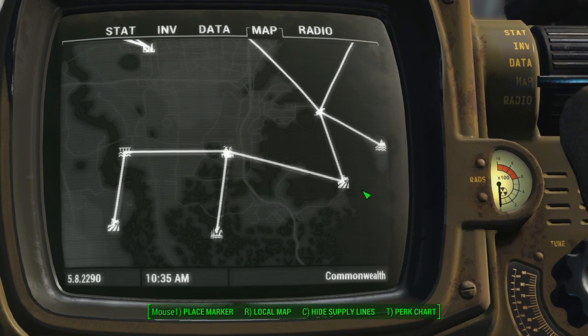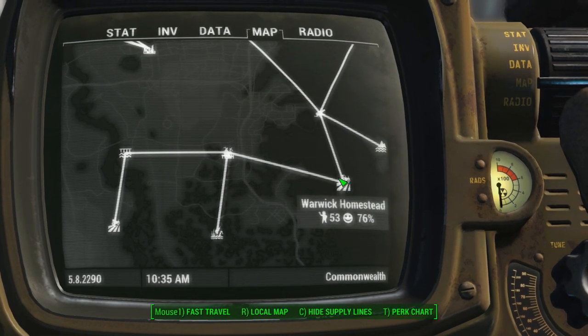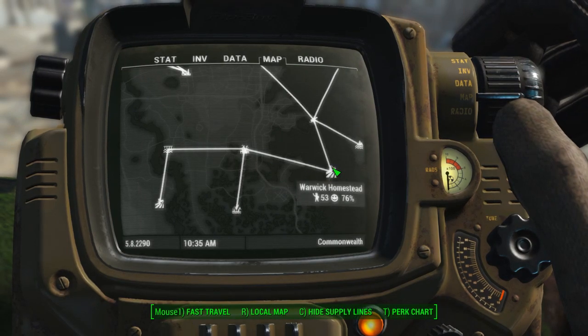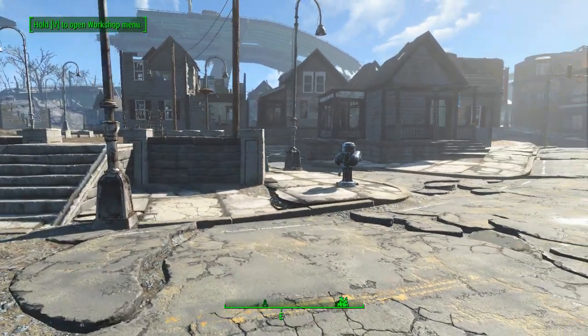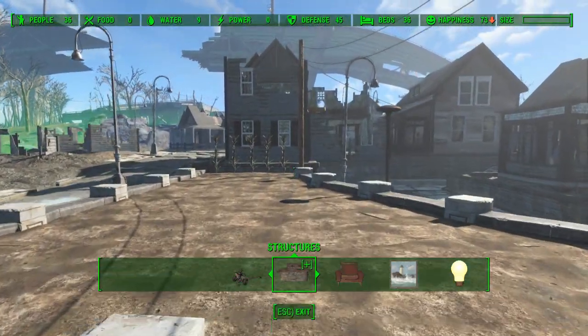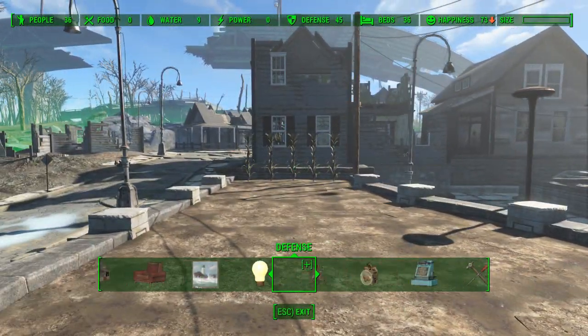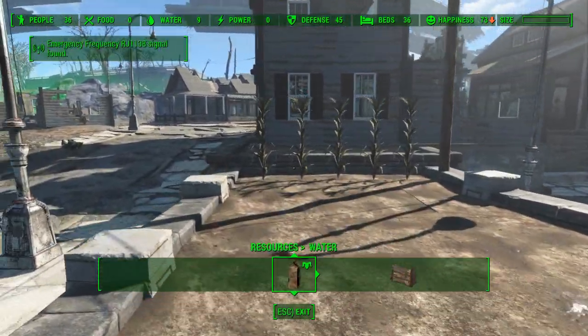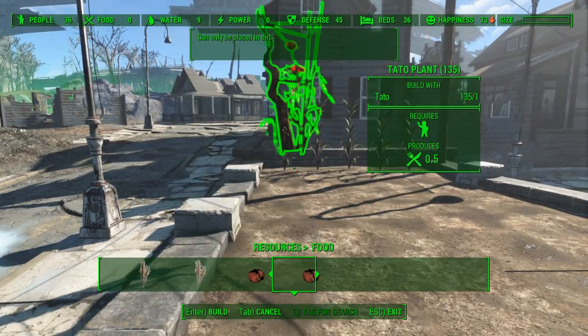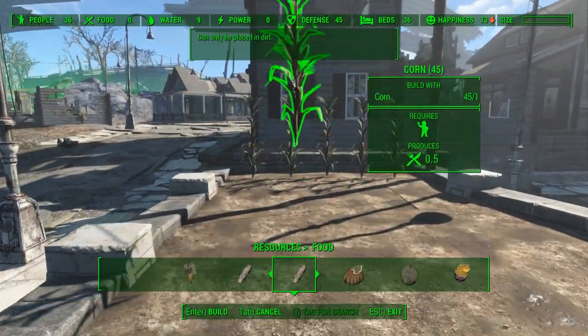The line's been reconnected. Don't know why Warwick Homestead is now saying there's 53 people there. There's definitely not. There's supposed to be 35. Plus, inexplicably, the happiness here has just taken a tumble, probably because of the broken supply line for a little while. But we're back to where we started. Took me long enough, but I get there. So let's start planting some food.